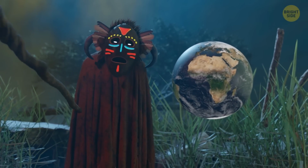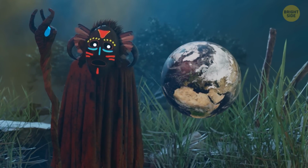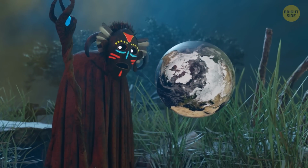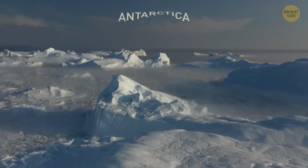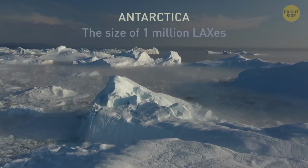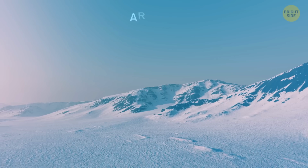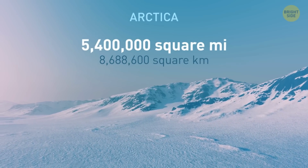Now I say hot desert since the biggest deserted landscapes are actually the cold ones, located in Antarctica and the Arctic. Antarctica's frozen desert is more or less the size of 1 million LAXs. Yep, the Los Angeles International Airport. The Arctic desert is just a bit smaller than that.